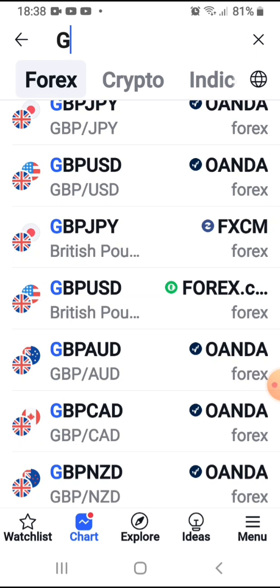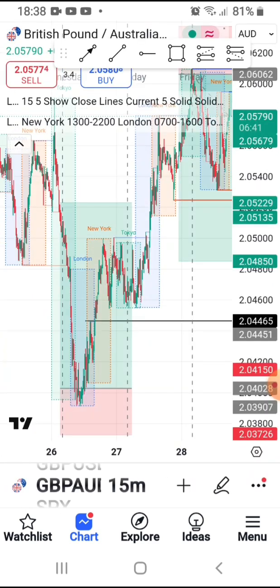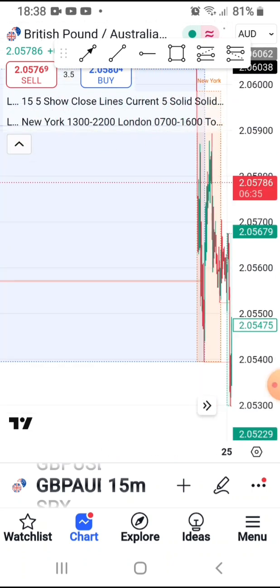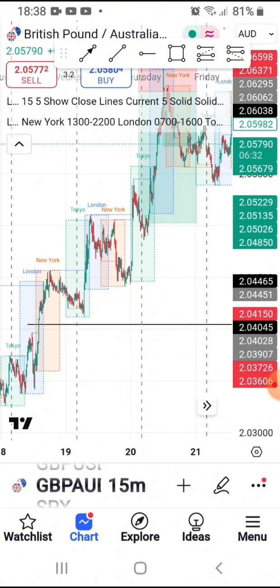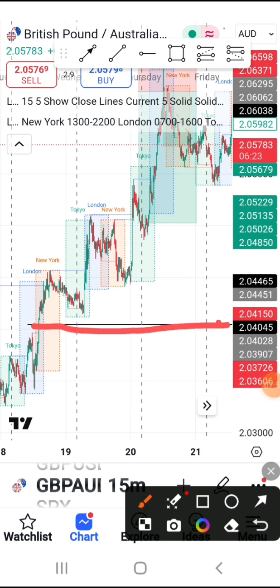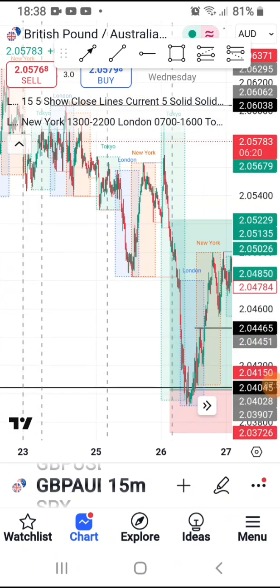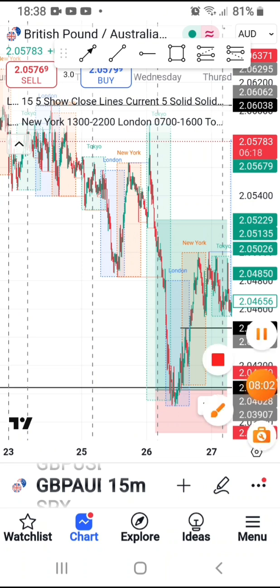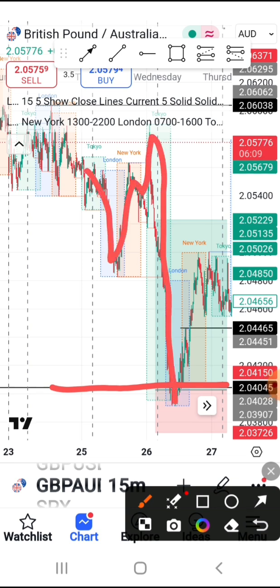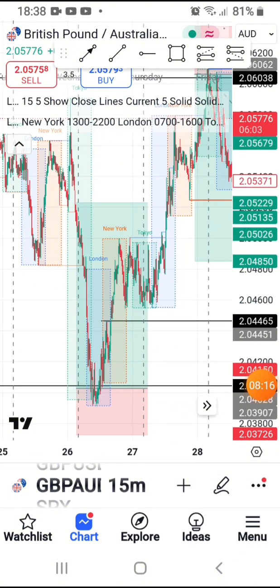GBP AUD. Okay, so this is GBP AUD. I also won the trade here. I got this trade from this zone. This is the line here, up to this place. As soon as the price did everything, it came back into my zone and tapped my entry, and then moved to take profits.